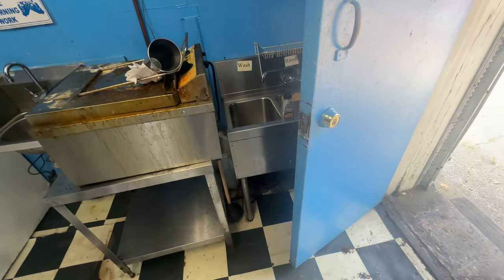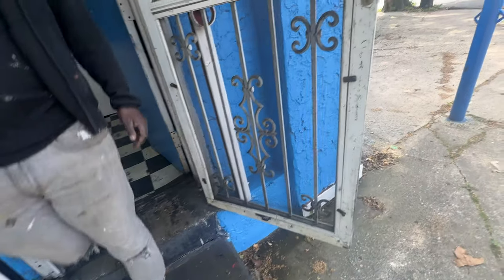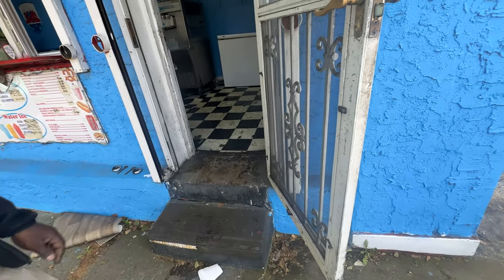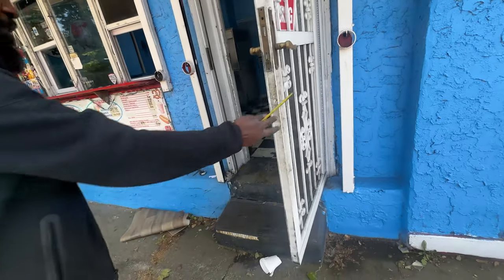Oh yeah, I want to change this lock. Well, I could do that myself. The lock, and then that's steel. This, we just gotta clean it up. They changed the locks itself. Update the locks. Yeah. There we go, right there.